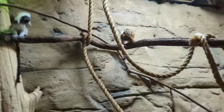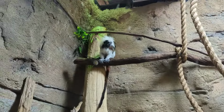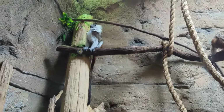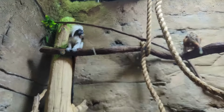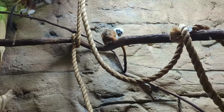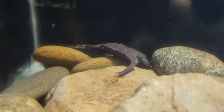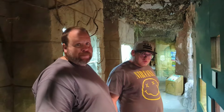All right, got some tamarins up here. That one looks like Mozart's hair. They are so cute. Apparently, Mr. Axolotl Love's mom used to have one of these as a pet when she was a kid, which doesn't surprise me as much as your mom loved animals. She had all kinds of crazy things just like you. Oh my gosh, look at the Suriname toad. You're so weird. Say hi to the camera, fellas.